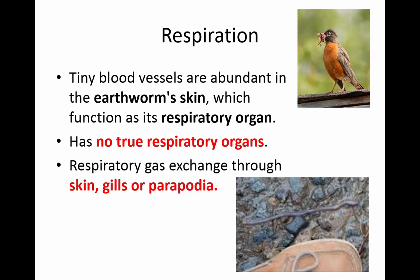Now, respiration. There's no true respiratory organs. They exchange gases through their skin or their gills or the parapodia in the polychaetes. But you've got a lot of blood vessels in the earthworm's skin. That's why it can function as a respiratory organ as long as it's kept moist.